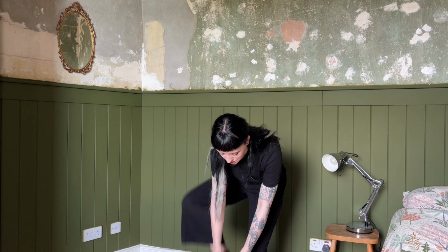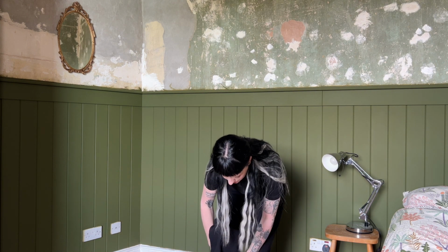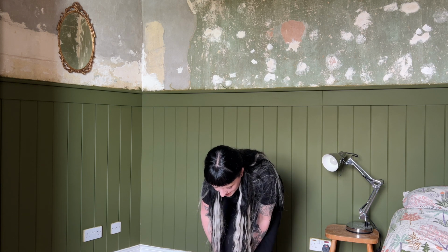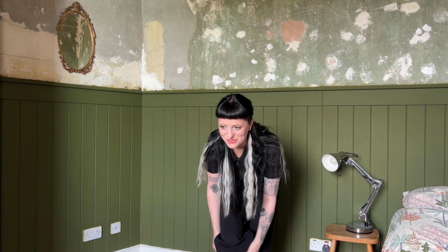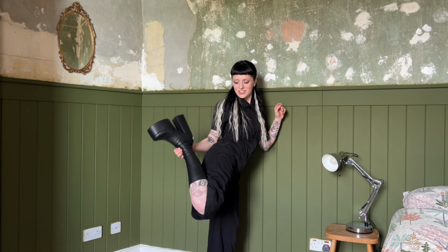I'll see if I can put them on now. I can just about get away with wearing some little socks with them because I cannot stand the idea of trying to wear shoes without socks. I don't know. I'm just not into it. It's not for me. But these are great.